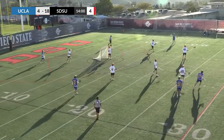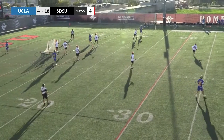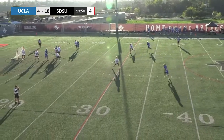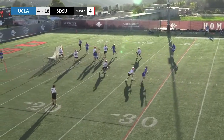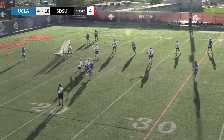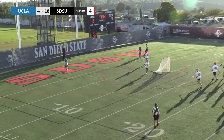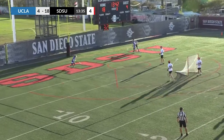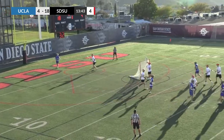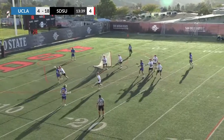UCLA is right here in front of us now. 14 minutes to go in this game. Gotta wonder if the sun is gonna be a factor for the Bruin goalie down the other end of the field, because it definitely is for us up here. We're not complaining though. It's nice to see the sun. It's a beautiful day.